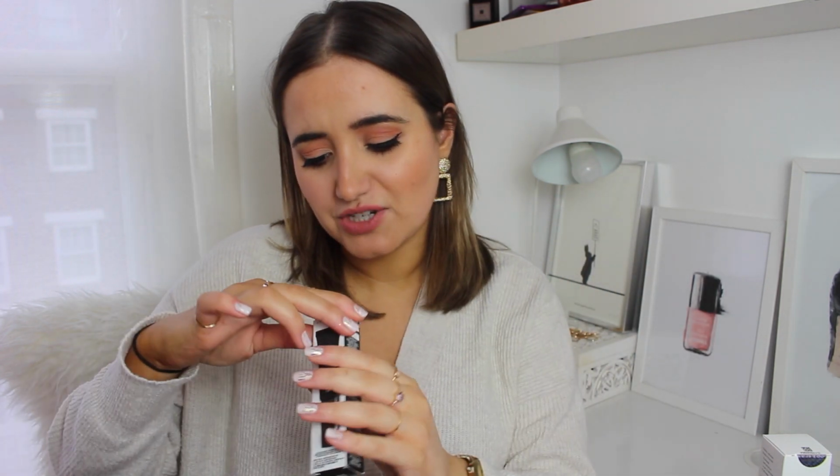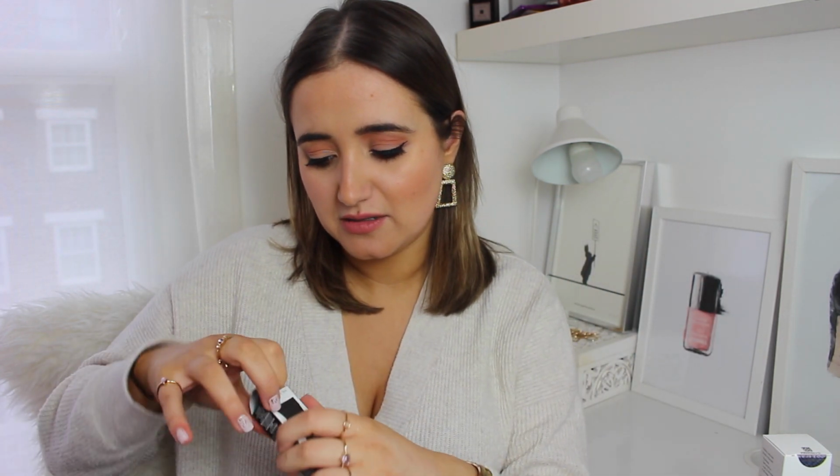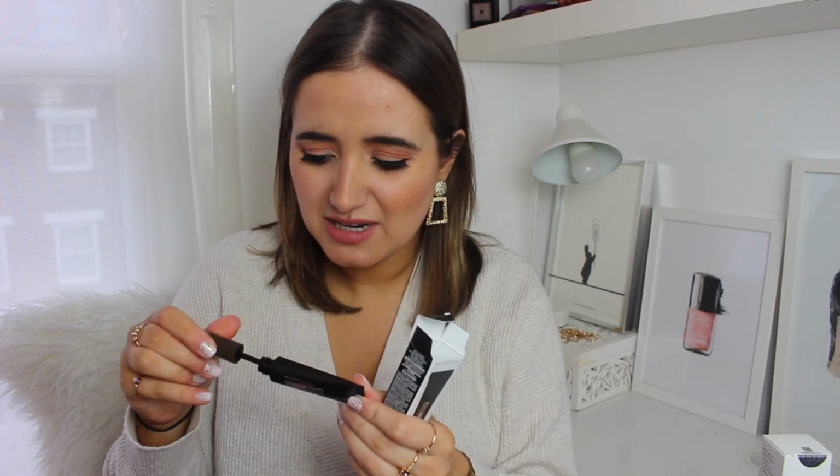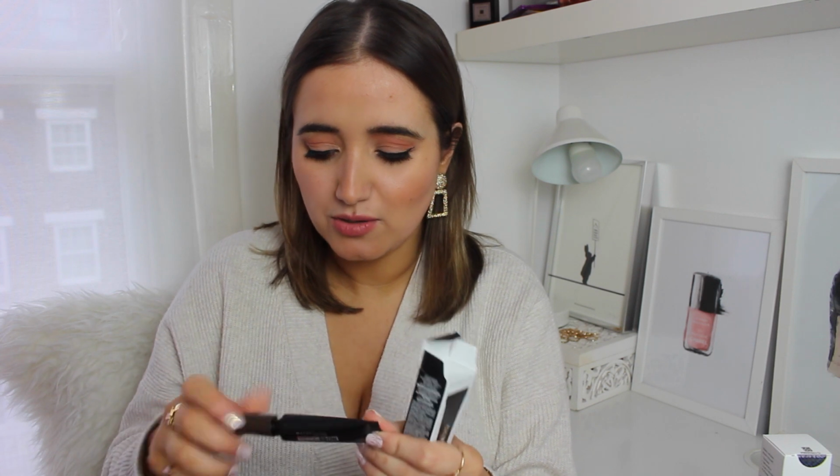Oh, hold on, I did actually find a deep brown in the Maybelline. I'm just a little bit nervous because it lasts so long that if it goes wrong, it could go really wrong for 2 whole days. But I am going to give that a go. I'll put that to the side and try that.